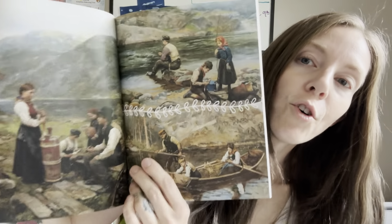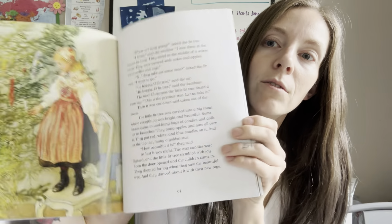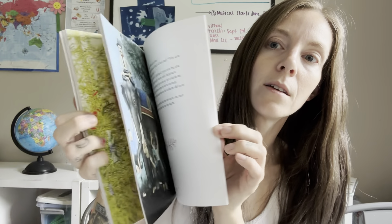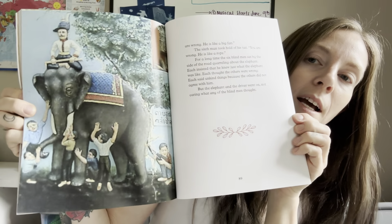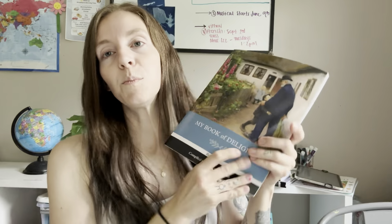Wow. A hurricane? Yeah. Oh, nice. So this is just full of pictures and some short stories. It's organized by month, and then in the back there's an index of artwork so you can find out who painted it. So this is book 1. It's Scandinavia, the South Seas, stars. Let's see.